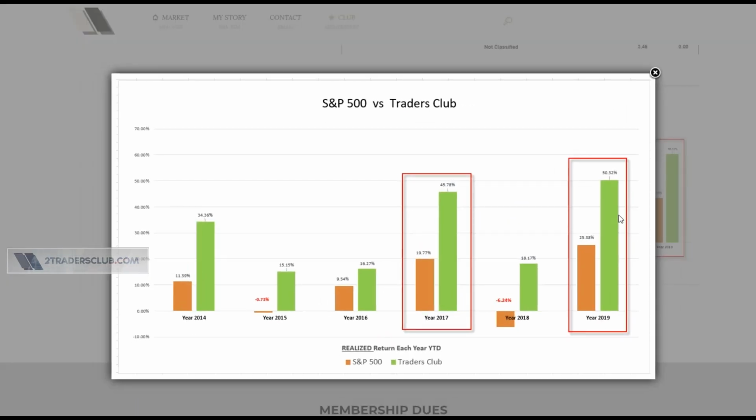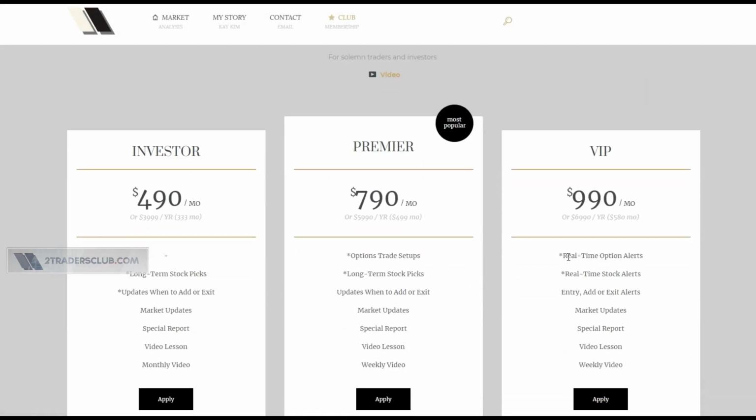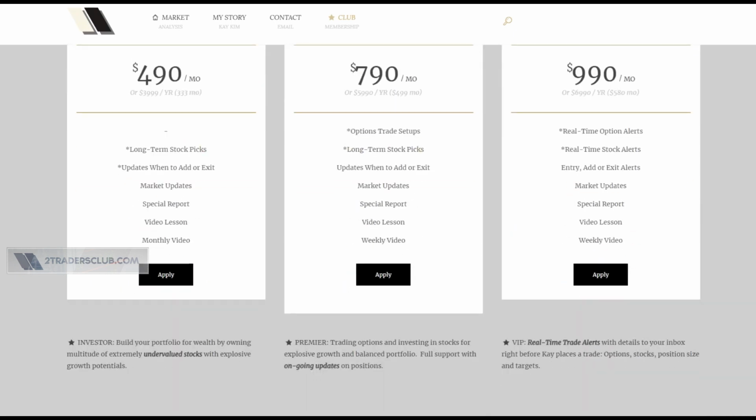So this is based on realized return. So positions that were closed. So you can see I'm still holding a lot. And this is a regular price there. But you might be thinking, well, how high can the market really go, right? Well, I want to share this chart with you.